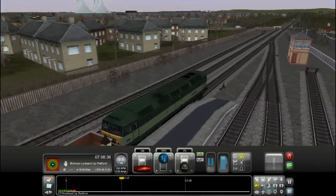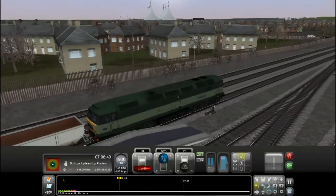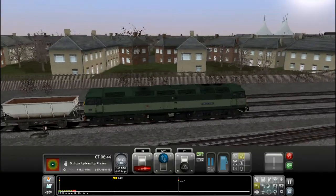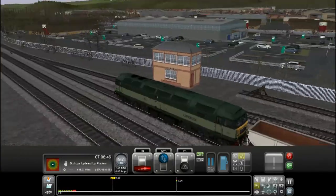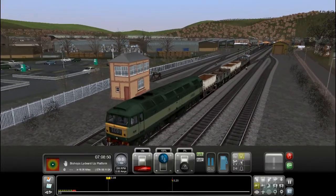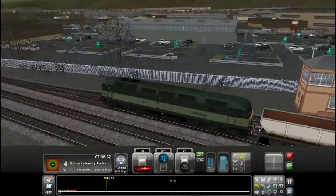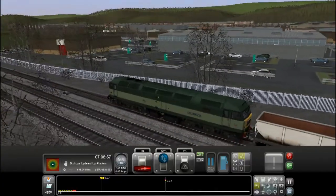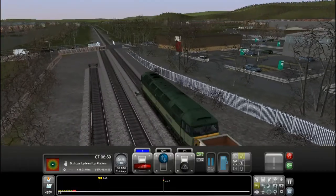No, I'm not on about that, I'm on about buildings. In terms of buildings, some of the houses that we're just looking at now could try harder. The signal box kind of resembles one of those crappy Graham Farish N-gauge kits from the 80s. The car park looks quite realistic, I do like that. But anyway.